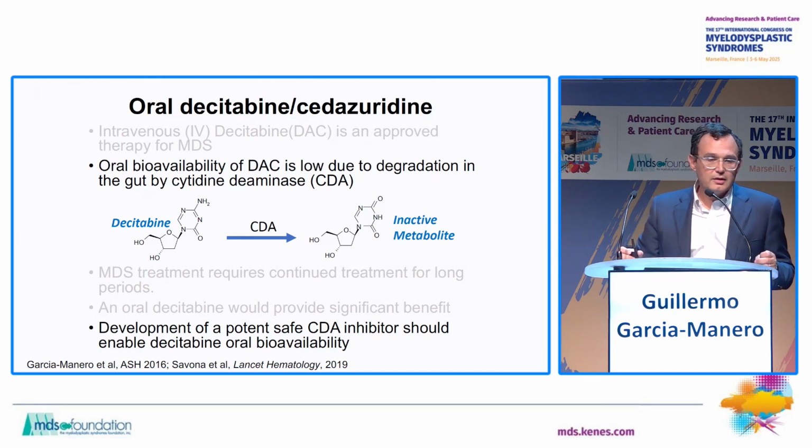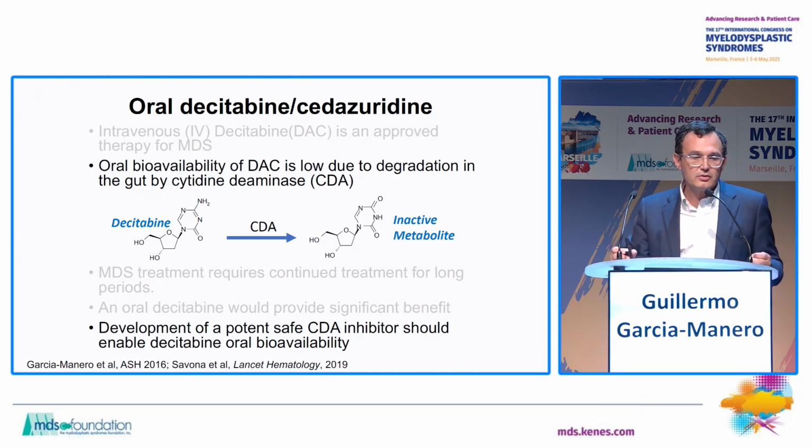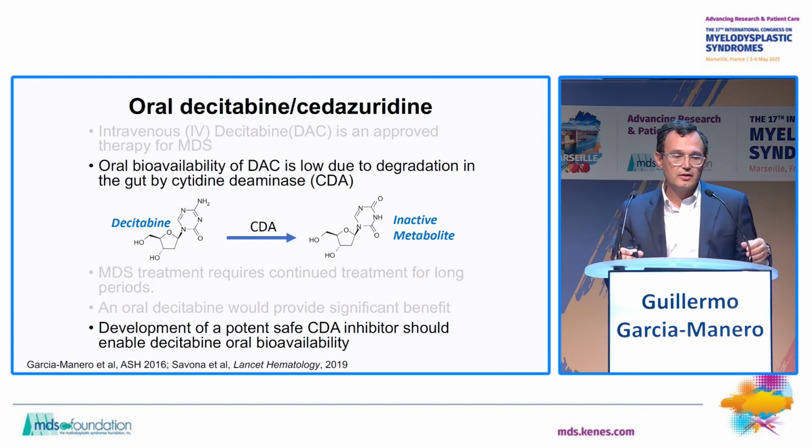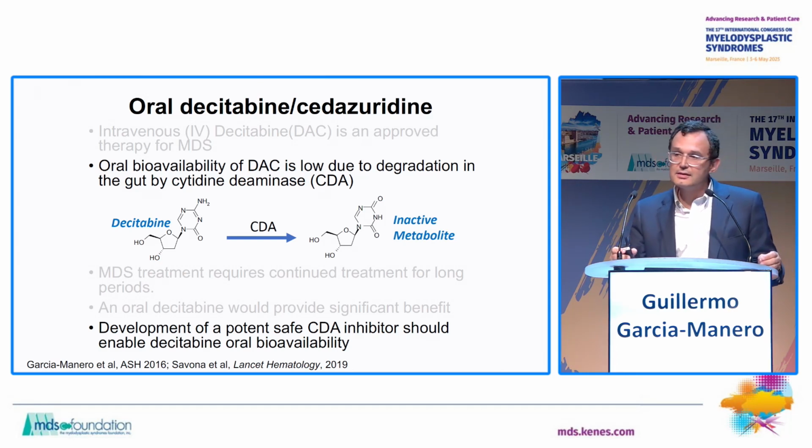And we had the opportunity to work with people at Astex and some investigators in North America, trying to explore this idea of incorporating the cytidine deaminase inhibitor into a potential true oral hypomethylating agent, in the sense of similar absorption. So this is the oral decitabine cedazuridine. As I indicated earlier, cedazuridine inhibits this catalytic activity that you see in the middle of the graph. Basically, as someone said earlier this morning, it is the inhibitor of the inhibitor. By inhibiting this enzyme, you have unconverted decitabine, which is the active compound of the therapy.